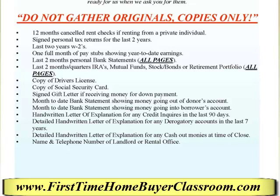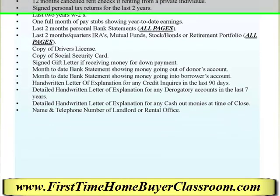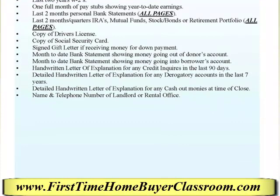We're going to need your last 2 months of personal bank statements, and I have in parentheses here all pages. Sometimes people feel that if there's a page that has nothing on it and it has a page number, you don't need to send it in. Inaccurate. If you have 6 pages that it says are on your bank statement, you need to give all 6 pages for the last 2 months.